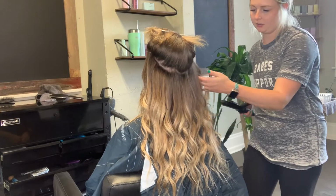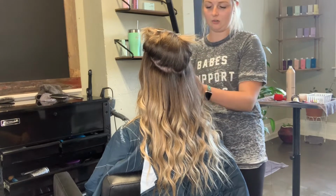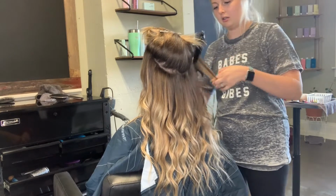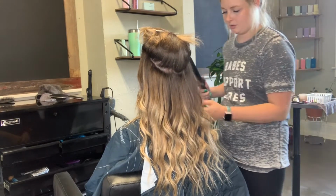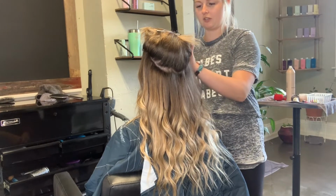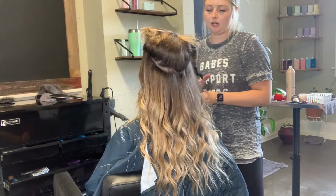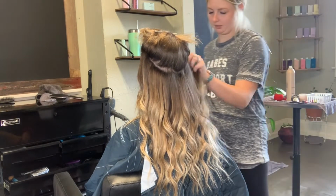So even though you're putting straight oil in your hair, you never wake up the next morning and feel like it's oily. But that's what I felt like with other oils too. I always put it in and my hair looks disgusting. But with the Kevin Murphy it doesn't. It's really nice and lightweight. It's super hydrating still though, which is really nice.